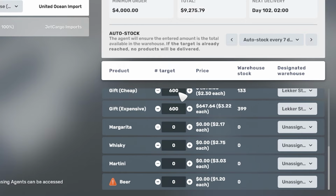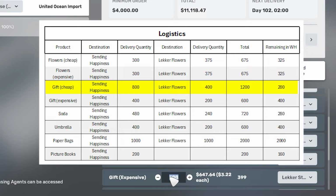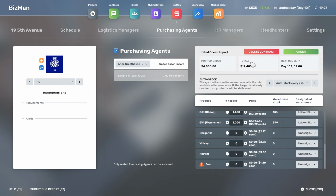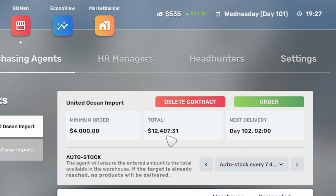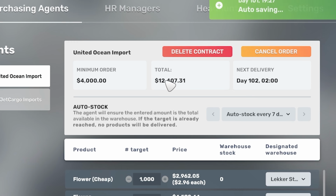Cheap gifts, I would like to do 1,400 because we are selling a whole lot of that, both in Lekker Flowers as well as in Sending Happiness. Gifts expensive, also 1,000, and that will be that for United Ocean Imports. I am estimating 15 grand that will come in for day 102, so I'm going to place this order. Once it's delivered tomorrow, it will go over to 7 days, which means they will only deliver again at day 109. This is 12 grand.